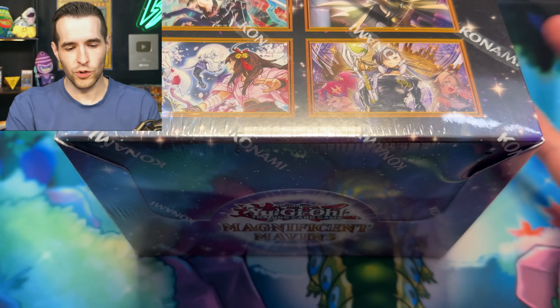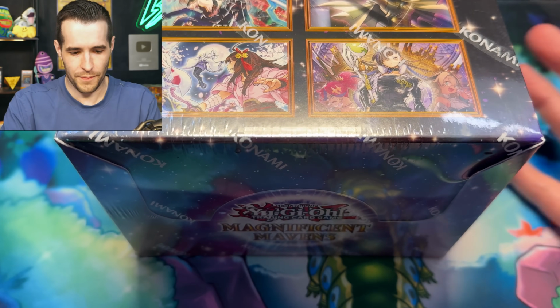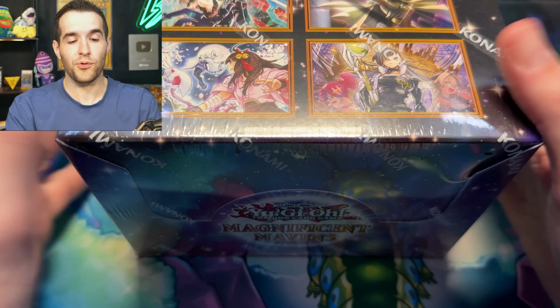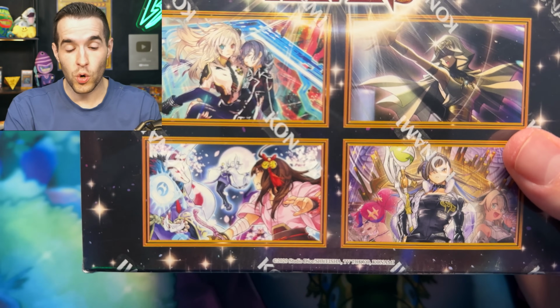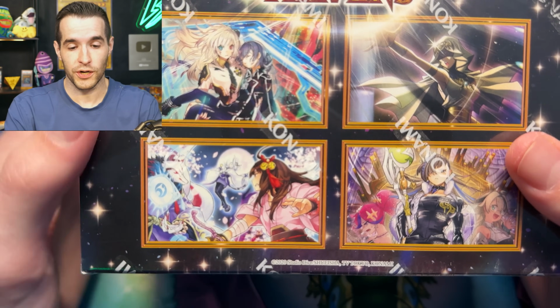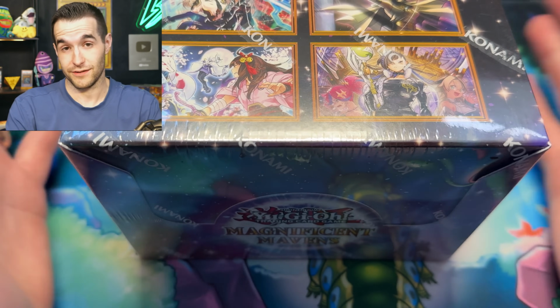And as I was looking at this set, trying to figure out what I wanted to open, I'm like, that set really was a game changer when it came out. It was a big reprint set. It had such good cards inside. It even had those high rarity cards included as well, like chases for everybody. And the packs were so popular. They were so good. And then it even came with those sleeves, which I still have some of to this day.